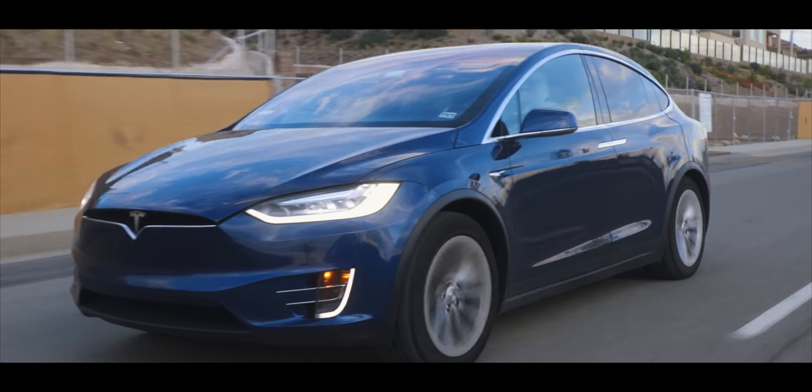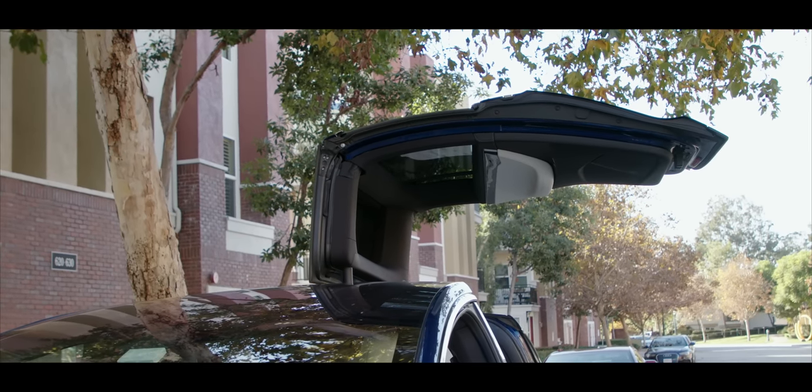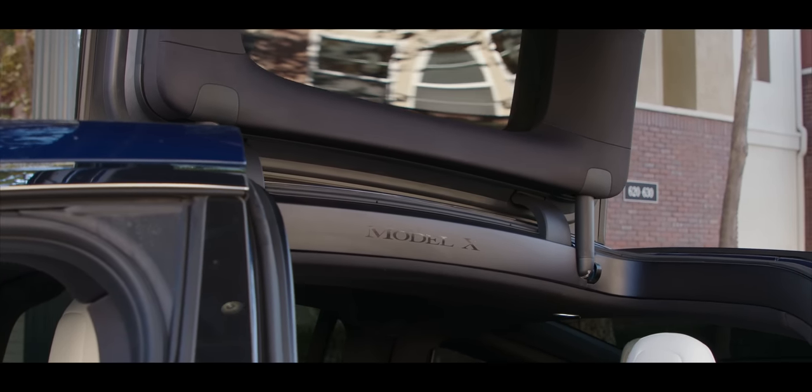So the first question that I would have as somebody who's been driving this car for 3 years is the doors. How have the doors held up? Have you had door issues? Are they hitting anything? And are they horribly annoying?